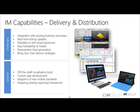So from a solution perspective, of course, there are a number of off-the-shelf visualization tools available today, and we would recommend that you look at them first before you go down the custom app development route, which of course is a route which a lot of organizations do adopt. But also look at adapting some of your existing reporting frameworks, because a lot of hard work has actually gone into bringing together a lot of the data into these reporting frameworks, and it would be worth exploring how much of these existing reporting frameworks can be leveraged to deliver new functionality. And of course also look at adopting some of the newer mobile standards, using which you can deliver a consumer grade experience to your end users, but at the same time remain within the limits and the confines of your Active Directory or your corporate firewall.